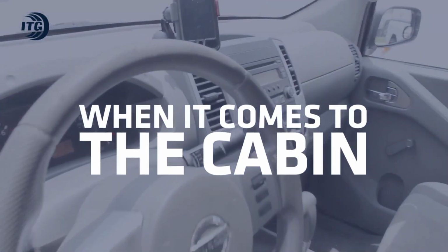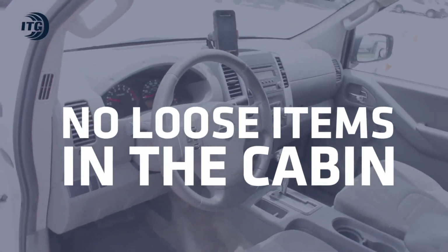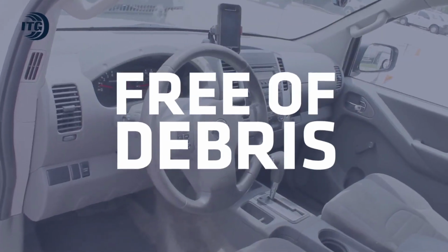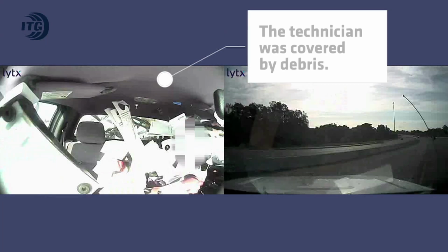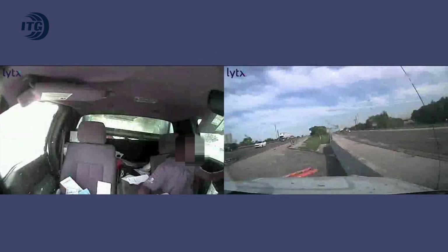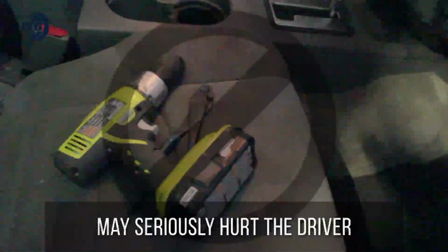When it comes to the cabin, the basic rule is we should have no loose items in the cabin. Basically, the cabin should be clean and free of debris. Otherwise, look at what may happen. Remember that a loose tool inside a truck may seriously hurt the driver.